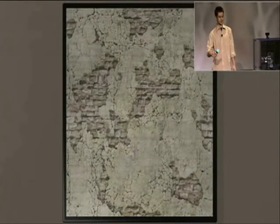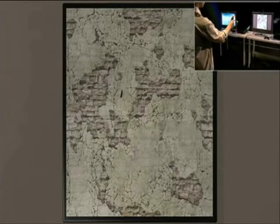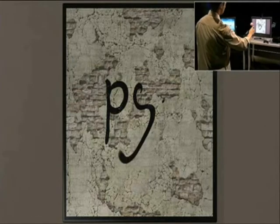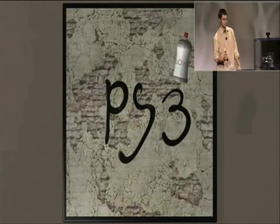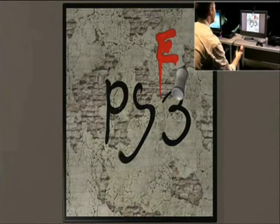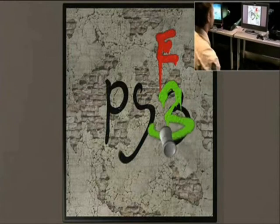So the pencil shows off the precision really well, but for something a little more artistic, Anton's going to move on to some more paintbrushes here. He's actually metering out the amount of paint that's being put on the canvas using the analog trigger right now. Nice. For something like a spray paint can, the angle actually matters of what he's doing here. Ooh, dripping right down the wall there, nice.